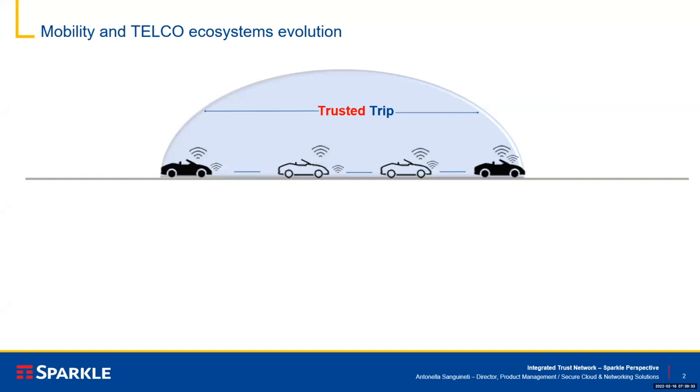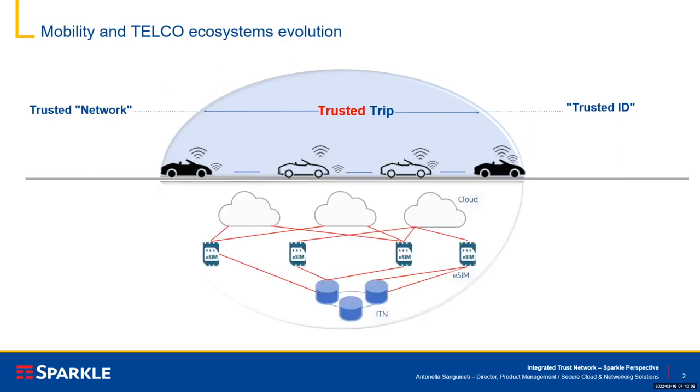So if you followed us so far, we have mentioned the mobility ecosystem. We have mentioned the trusted trip, which can be devices, people connected that make transactions. And among other things, the key pillars that enable this trusted trip are the network and the trusted identity. We mentioned that, because the network means that entities need communication to transact. And so there is a perspective that sometimes is hidden, that is behind this mobility ecosystem. And this is the ecosystem of the networking, which Sparkle belongs to. What does it mean? It means that every single user or device that is in movement within this trusted trip has to communicate to other devices, to the cloud, in a trusted way. So the telco ecosystem supports and enables the mobility ecosystem and enables the trusted trip.